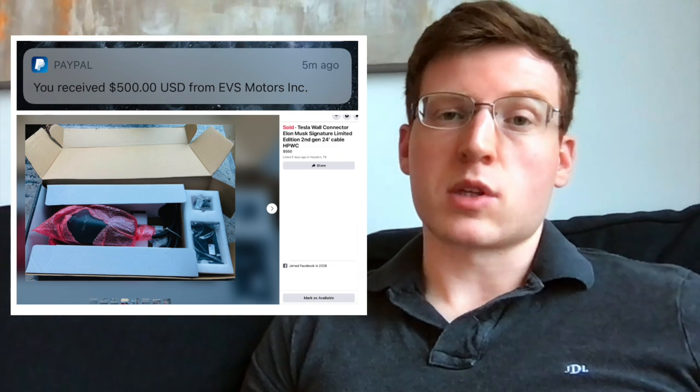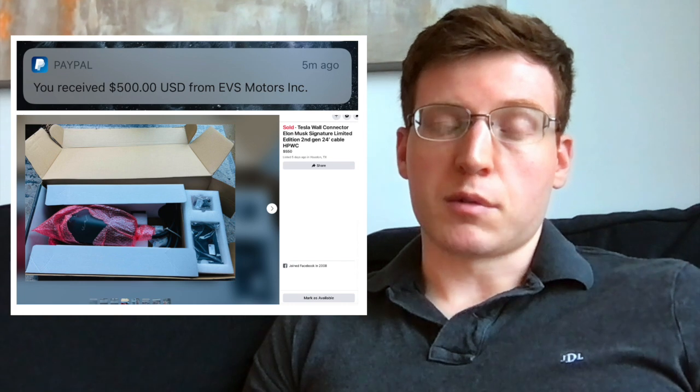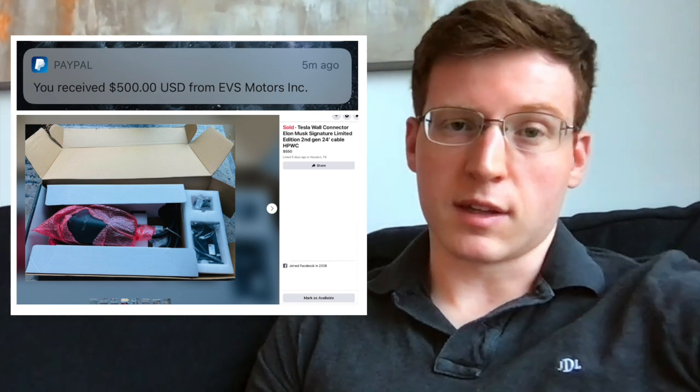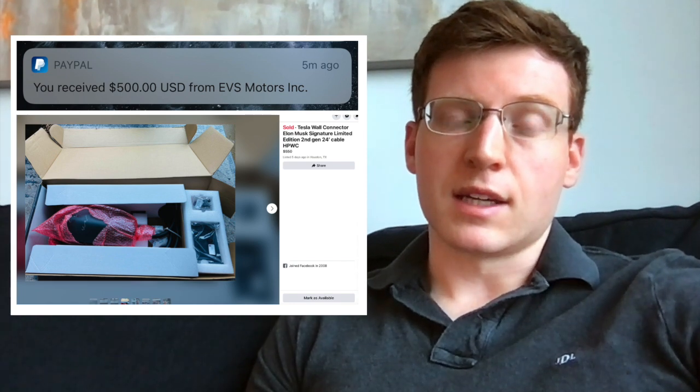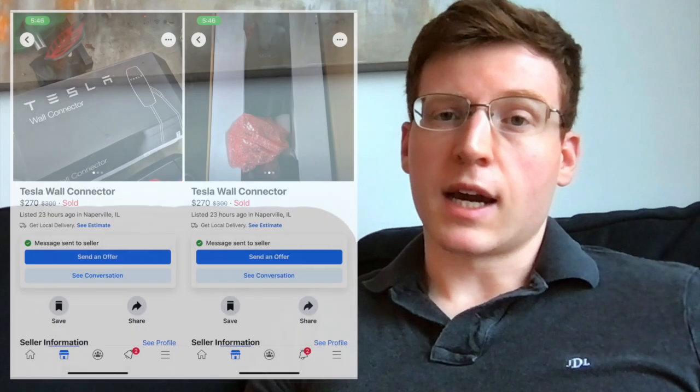This was a local sale for me. I had someone come to my house and pick this up from me for $500. He was actually a business owner. He owns a car detailing business, and he ended up buying this charger from me for $500. And then I want to show the ad where I bought it from.